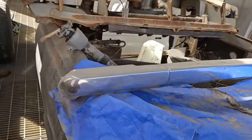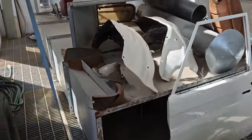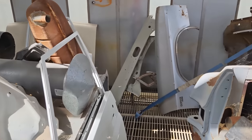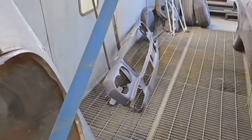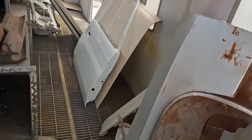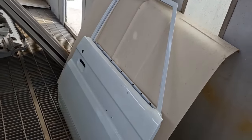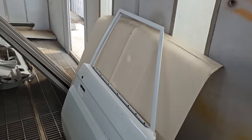So this would be a great project car for someone. Everything's there. Wow, a lot of guards. A lot of guards if you're doing your own project. Another front end, that old nose clip. Door looks good too. So that door and bonnet look real good. All right, we'll keep going. We'll go out this way.